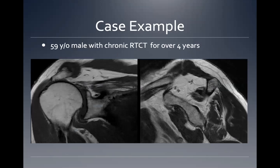And the case example, one I performed in a 59-year-old male with a chronic rotator cuff tear for over 4 years. There was significant atrophy. You can see here on this cut, this is the supraspinatus muscle and tendon. It's atrophied almost down to nothing. And so I knew that at this stage, a repair would be unsuccessful. And so we discussed the reconstruction procedure with the patient.